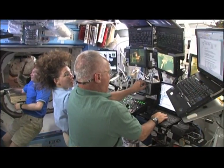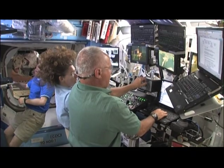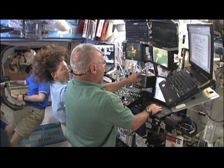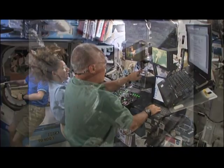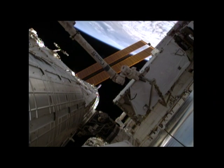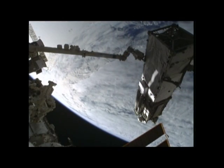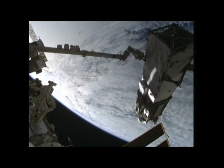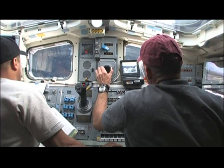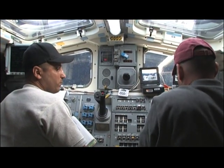So the next morning on flight day 4, we did get to work. Here's Sandy and I moving that 16-pound truss out of the payload bay using the space station robotic arm, with Brew helping us out from the flight deck. And here you see a picture of the truss coming out of the payload bay, and we're going to flip it around and get it in a position to hand it off to the space shuttle arm, driven here by Tony and Joe, who are then going to move it to another position.